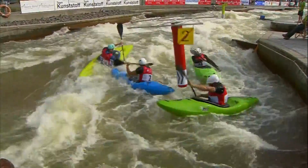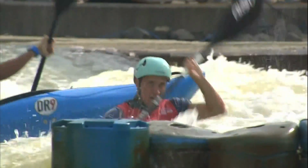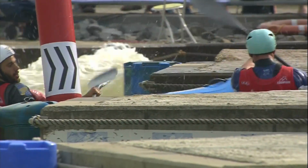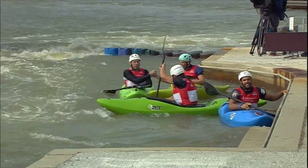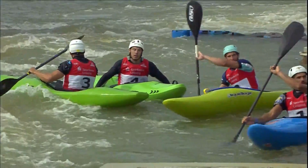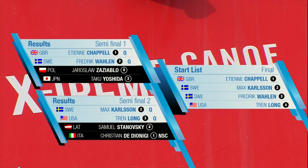Here's a great shot there, and that's the moment Christian De Dionigi knew it was all over, and it gave a lifeline to those still to come, and Tren Long took every advantage of that for the United States of America and booked himself a place in this Extreme Canoe Slalom Men's Kayak final here in Markkleeberg, Germany. It's World Cup 4. We're just a week away from the World Championships in Prague in the Czech Republic in this sport of extreme slalom.